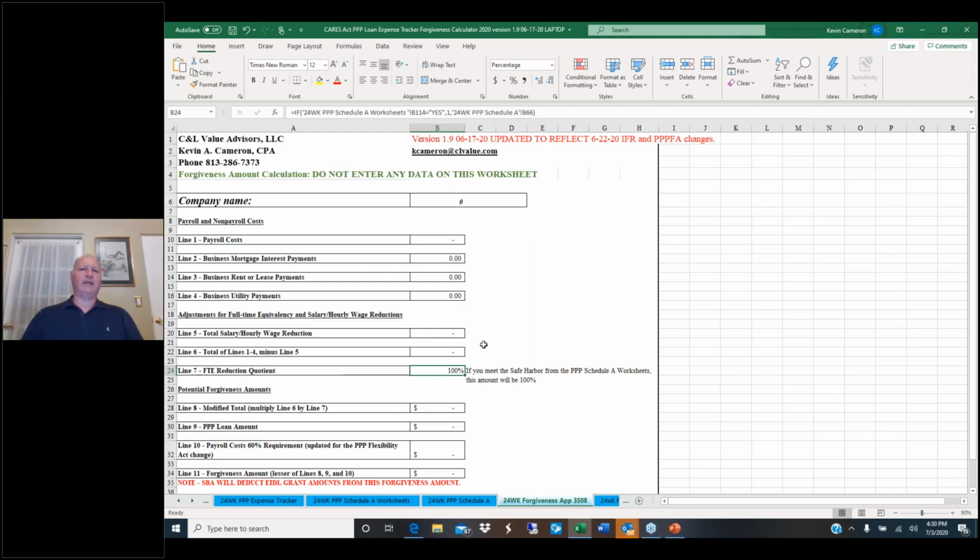For the most part, in all the different examples and samples and real life calculations I've looked at, it's almost impossible for somebody not to get 100% loan forgiveness if they've retained more than 50% of their payroll. And it's just math if you think about it.